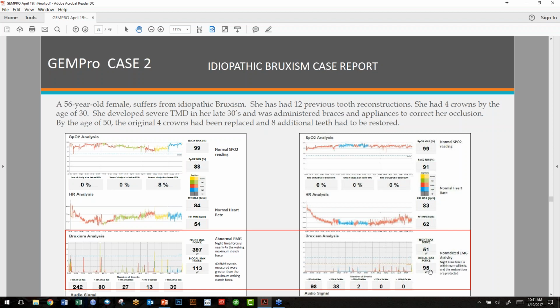Look at her bruxism, the third graph on the right. Her waking bite force was 95 in this case, and her strongest force was 51, from 394 to 51. So we know that these guards work. I'm not saying that they don't work or not to use them. I would never say that. That would be stupid to say.